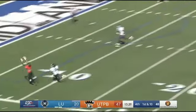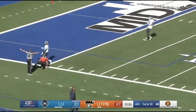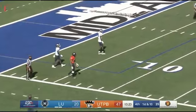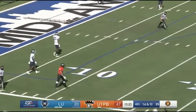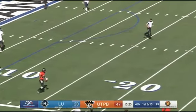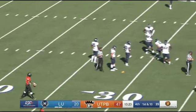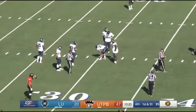Thomas looking deep, has a man open. Thomas would like to put some air under this. We've got some tomfoolery going on in the back here. Got a flag coming. It was a 17-yard catch and run. There was a flag on the play, as you see the yellow hanky laying there. Somebody left their laundry on the field.